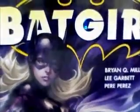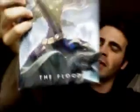Take a look at this comic cover right here. And let me just say that this trade paperback has some of the best comic book covers that I have ever seen. And you can see some of it right there. Great art for the covers. Now, Batgirl, The Flood. It's the second trade that we have with Miss Stephanie Brown as Batgirl.